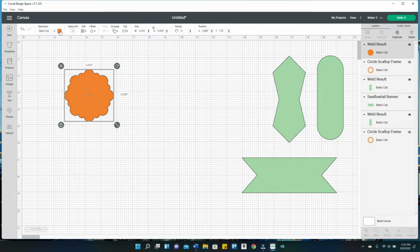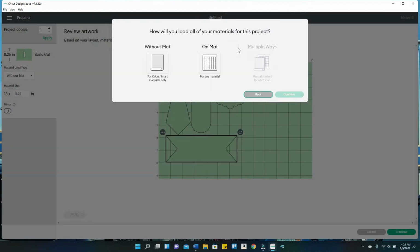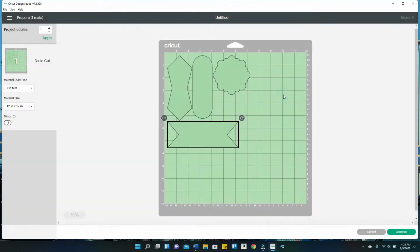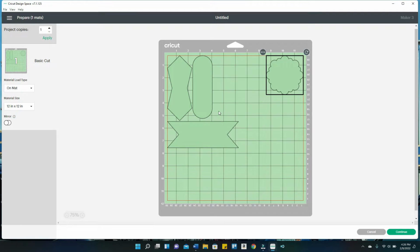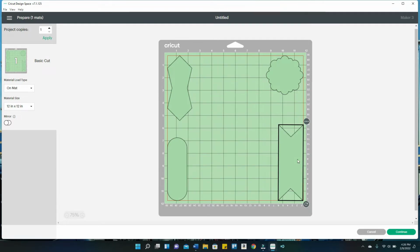Now, I am going to turn that one green as well because I want to cut every one of these on one mat. Now, I'm going to cut them all out of different designs of faux leather, but I'm going to place each one in a different corner. So let me go to make it, and I'll show you how that shows up on our mat. And then what I'm going to do is just drag each of these over to a different corner like this. Now what I'm going to do is put my pieces of faux leather into 4 different corners and get it cut. So let's go back to the tabletop and I'll show you how I'm doing that.